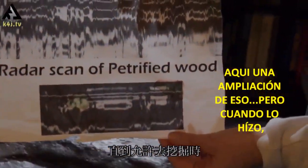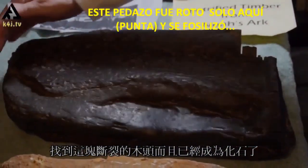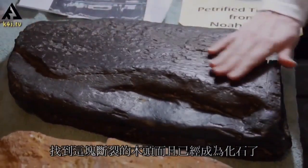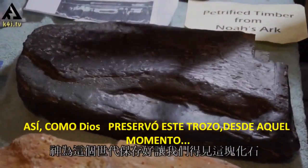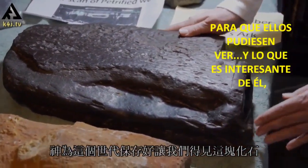Here's a close-up of it. But when he did, this piece had been broken off over here and had fossilized like this. It's as if God had preserved this piece for that very moment for them to see.